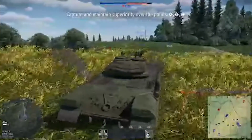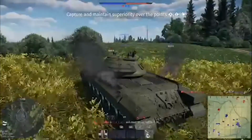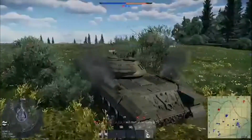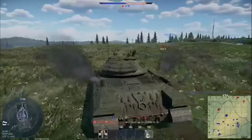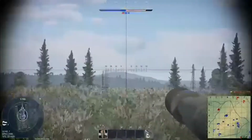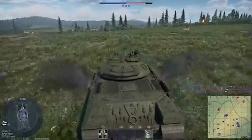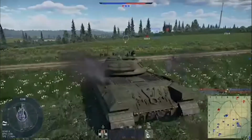It was deployed in independent tank regiments belonging to armies and independent tank battalions belonging to divisions. These independent tank units could be attached to mechanized units or to support infantry to perform breakthroughs. You know, from what I've seen so far, this is a really interesting tank.